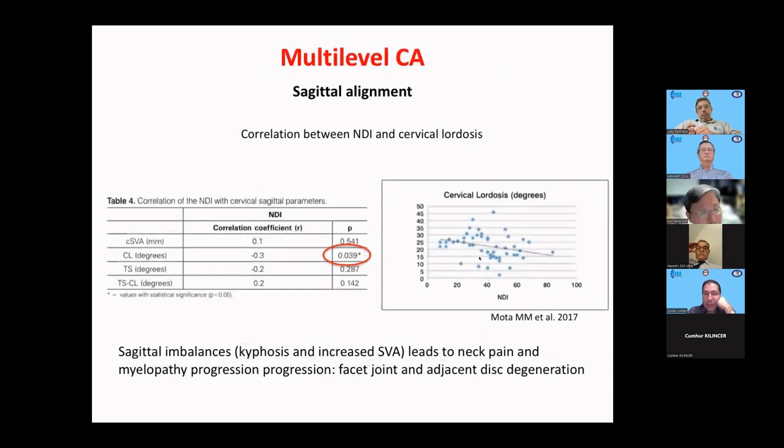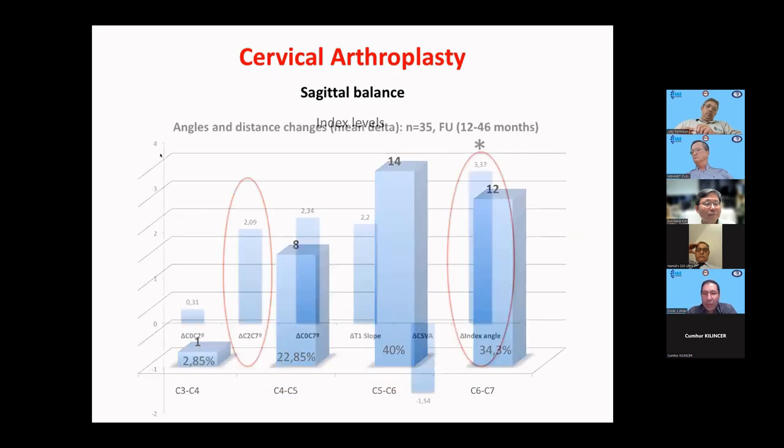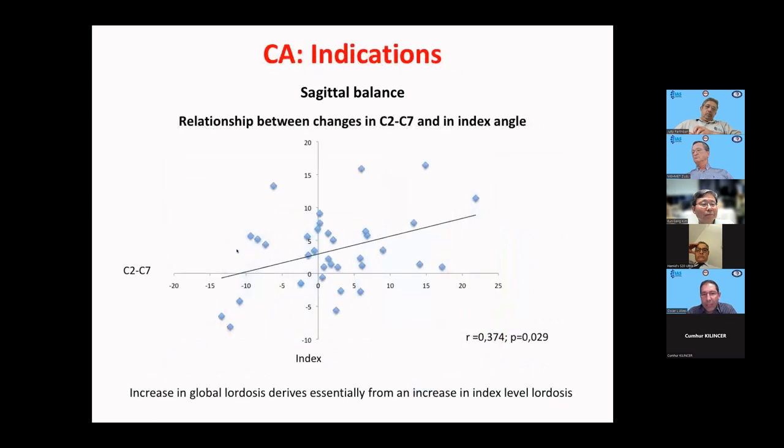Of course, it's important to correct sagittal imbalance because kyphosis and increased SVA lead to neck pain and myelopathy progression, facet joint and adjacent degeneration. We look at one of our earliest patients, 35 patients. These were the levels operated, and a good increase in index level lordosis and global lordosis. And increasing global lordosis derived essentially from increase in index level lordosis.